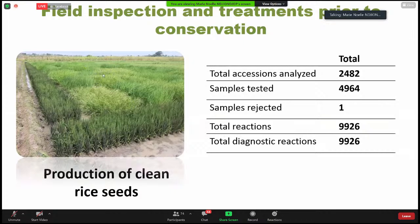So this year we were able to analyze more than 2,500 accessions. In terms of samples, more than 4,000 samples were tested, among which these are the total reactions that we were able to do in 2020.